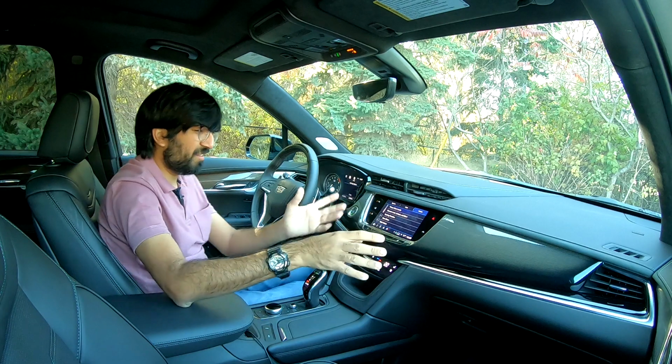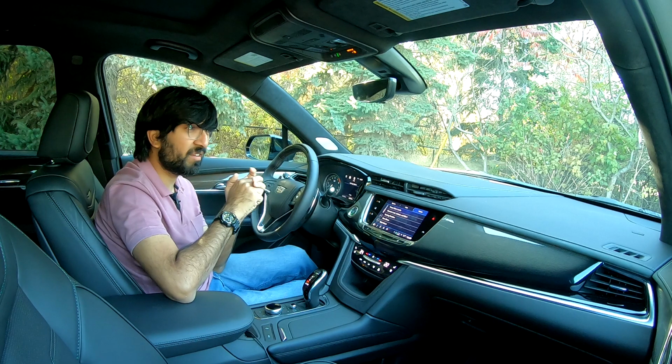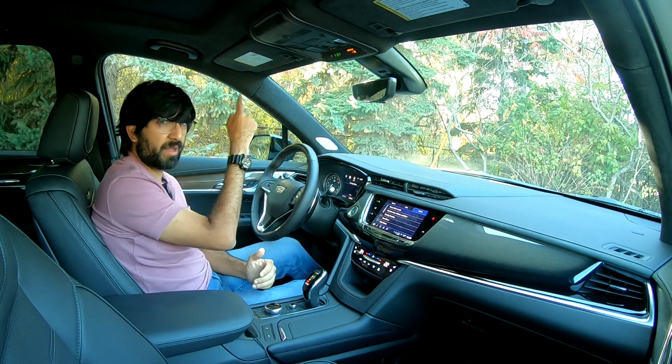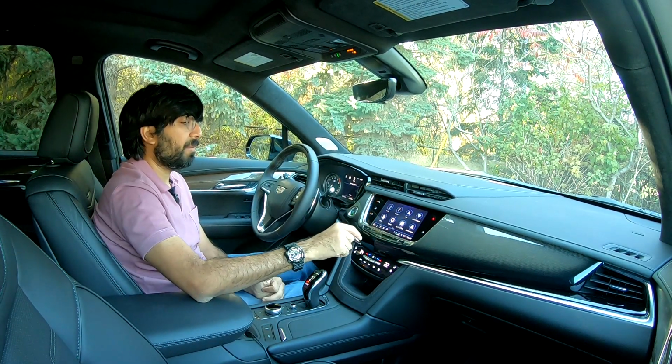Then the vehicle. This system is actually very similar to the Cadillac XT5. I've recently done the review of that. You can click on the pop-up banner out here and give a watch to that one too. Then we come back to the home.